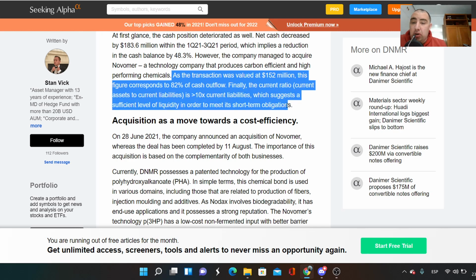Finally, the current assets to current liabilities is actually more than 10x its current liabilities, which would suggest a sufficient level of liquidity in order to meet its short-term obligations. Okay, so not good news, but at the same time, we've already said that for a company at such a baby stage, this is pretty normal. This is what we expect of companies that are going to be big in the future. They will start off as what we're seeing.